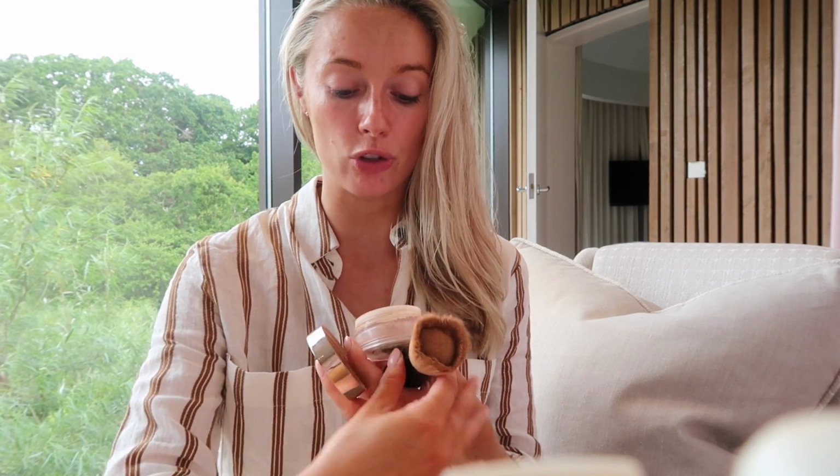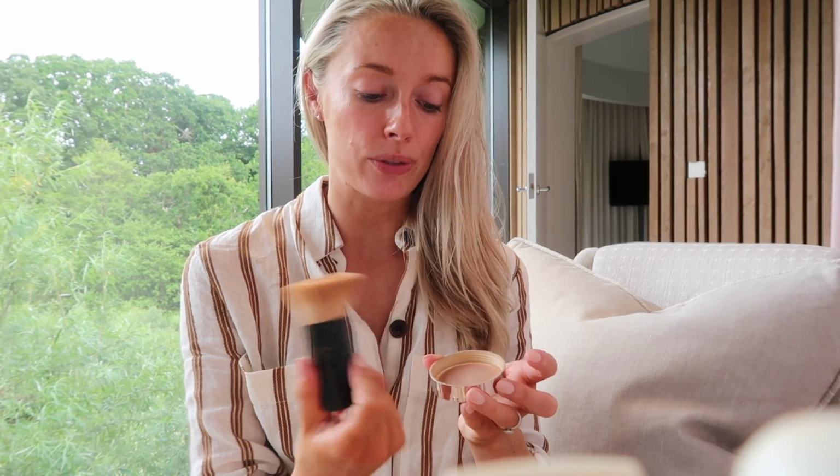I love this as a travel foundation because it's not blocking my pores, so whether I'm going to the gym or if I'm going to be on the beach or by the side of the pool for the whole day and I just don't want to be completely nude in my complexion, this is absolutely perfect. Sometimes you just feel more confident when you've got makeup on. You don't want to go completely barefaced, especially on the first few days of holiday when maybe you don't have much colour, your skin might be a little bit upset from flying, things like that.